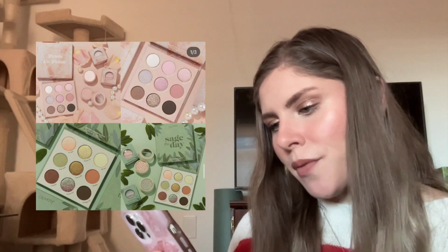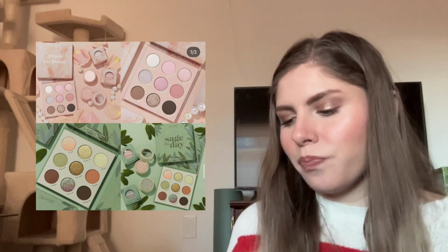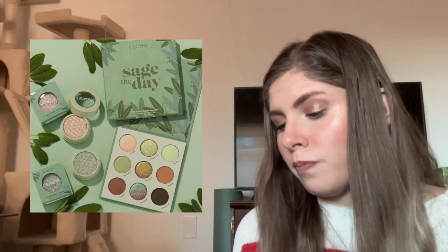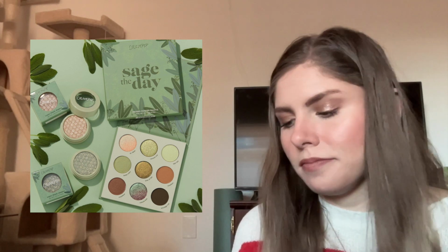These new ColourPop palettes, the Sage the Day and the Petals on Point. I don't really care much about the Petals on Point one. It's okay. Cool tone pinks don't really suit me, like I was saying, but the Sage the Day one, oh, that looks so beautiful. And both of the Super Shock shadows that come with that one too, really stunning. I'm a sucker for a little pop of green. That duochrome looks incredible. I don't need it, there's no sense of urgency here, but wow. That's a great release. I like that one a lot.